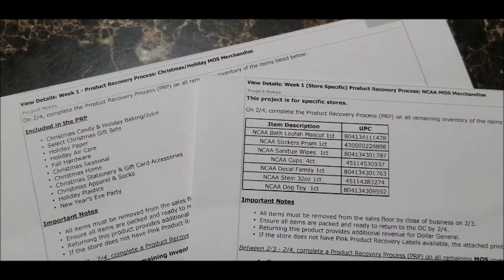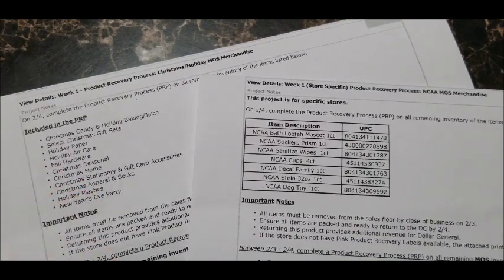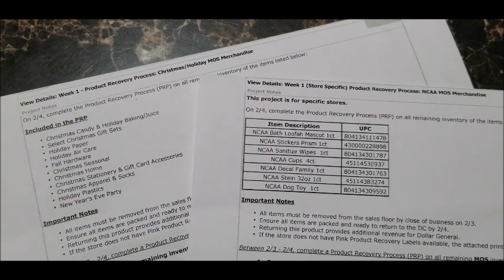All right, so this is a really, really exciting list for penny shopping. We've got two huge lists here that include tons and tons of items. The Christmas list especially has tons and tons of items that are included in the Christmas and holiday merchandise here. We've got these two lists of items that are going to be pennying out on Tuesday, February the 4th. This is a very exciting week to be a penny shopper.